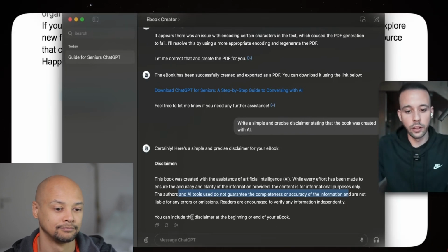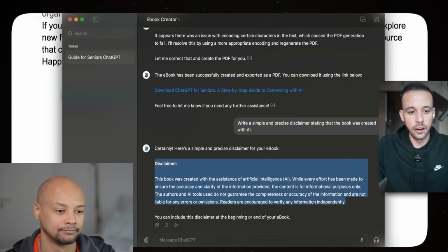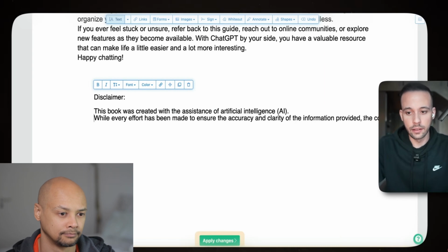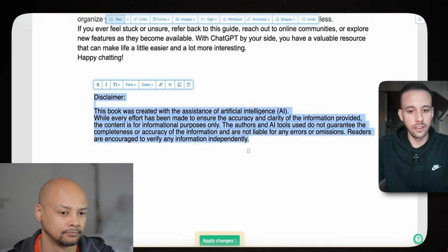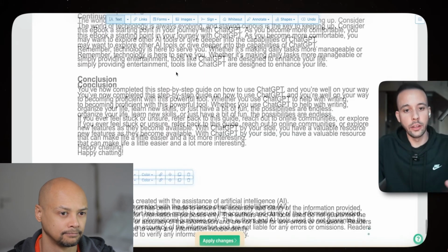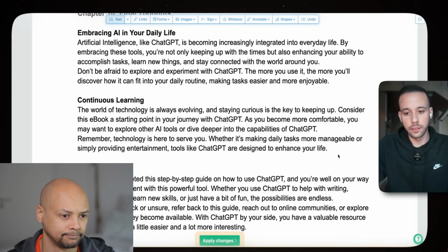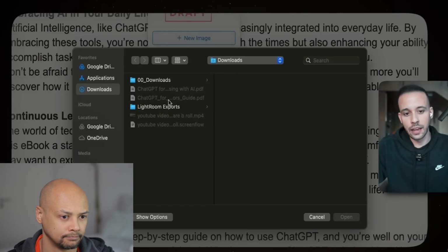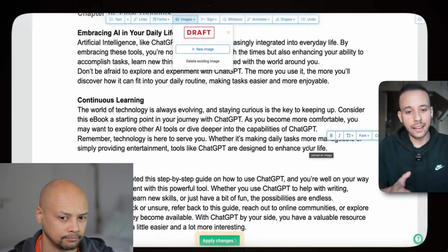Okay, so this is very important that you use. I'm just going to copy the entire disclaimer here, paste it in, and make it look better like this, so it's actually readable. Now, like I said, you can also add images here if you want. After this part, for example, you could click on images, add a new image, and select your image if you had one, and it would add that to your ebook.